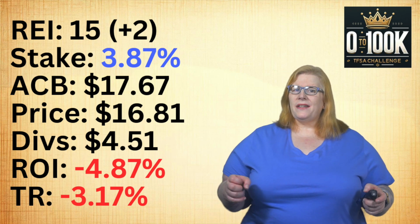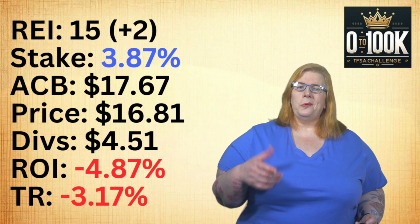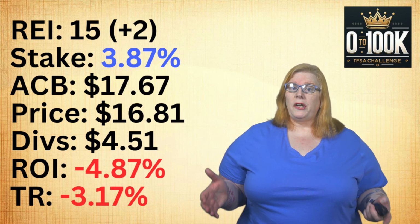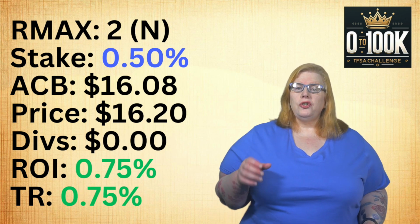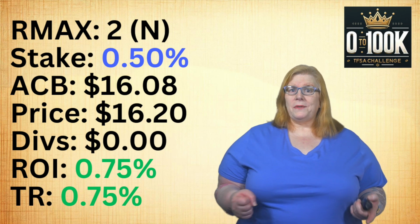Ryokan has slipped into the negative with a ROI of negative 4.87, total return negative 3.17. I am definitely still bullish on REITs, and the next one kind of proves it. We got our first new entry and the only Canadian entry, though they do hold some US REITs in their basket. In fact, their basket is 50% US REITs.